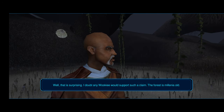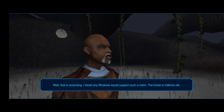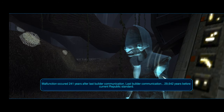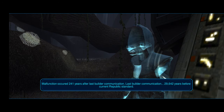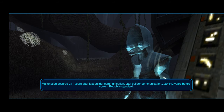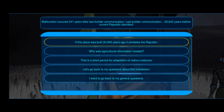Well, that is surprising. I doubt any Wookiee would support such a claim. The forest is millennia old. Malfunction occurred 241 years after last builder communication. Last builder communication, 29,642 years before current Republic standard.